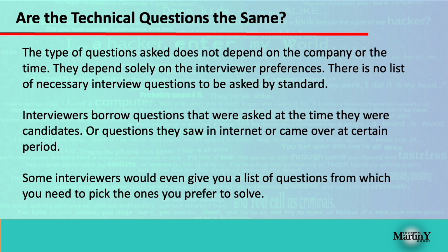So you want to make sure that they are still processing your application, so you don't get discouraged without any reason. And also many companies might even not saying you anything, but this doesn't mean that you're not accepted for the job.